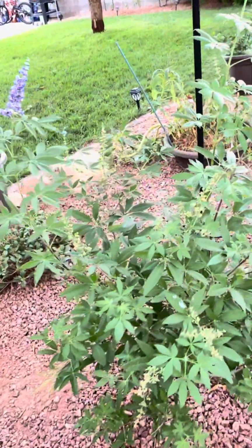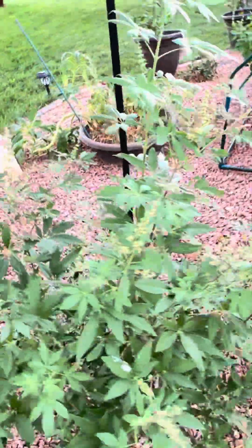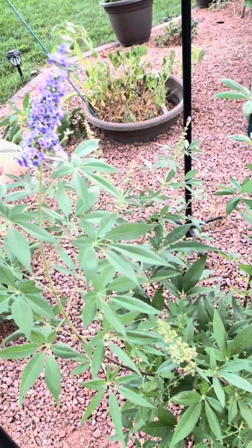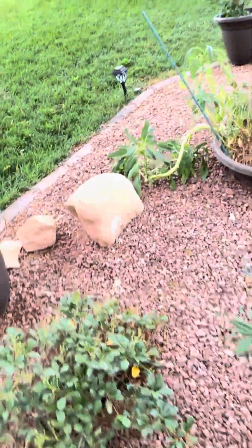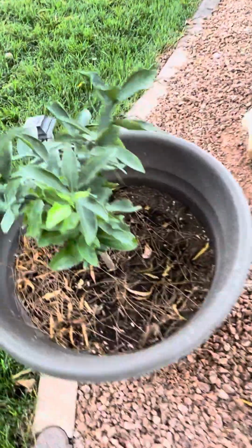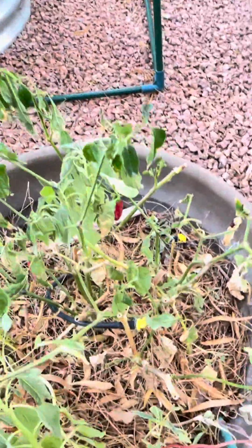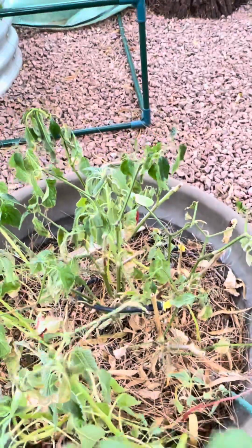My husband has an old friend here. This is an herb tree, Vitex. These are little shrubberies, lemon, lime. Our pepper tree was beat down by the heat, but this thing comes back every year. I'm going to prune it back.